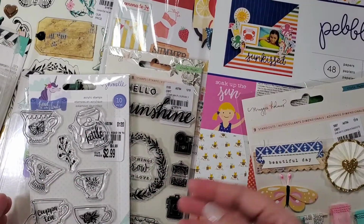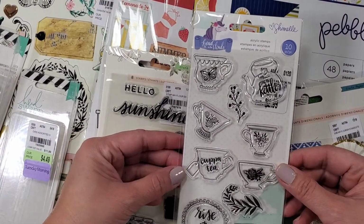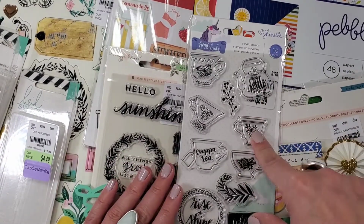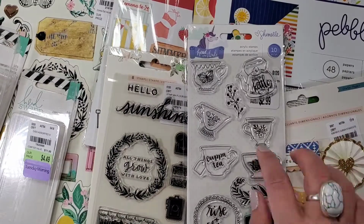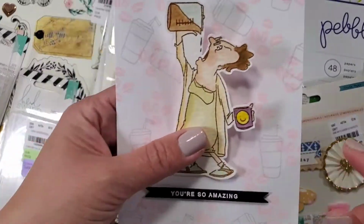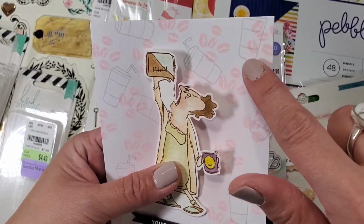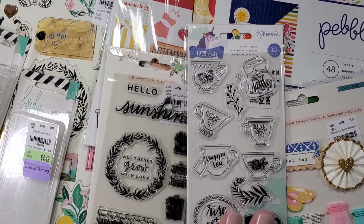And then the tickets are also cute. I cannot say no to anything coffee cup. I was thinking this could be making your own ephemera, coloring it, which is awesome. And you can also use this for like a background stamp, which I absolutely love. I used some coffee cups in here, and I was thinking of doing the same thing with that stamp. So I'm really excited about that.